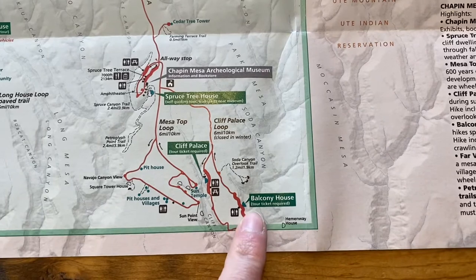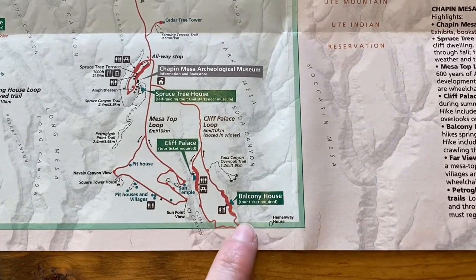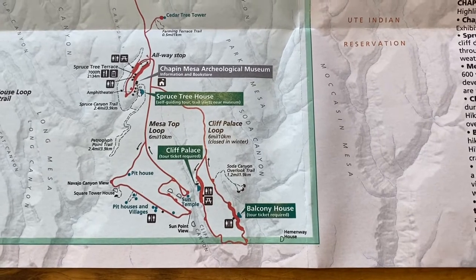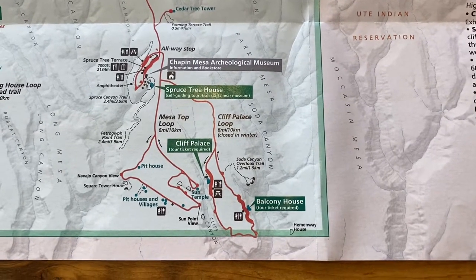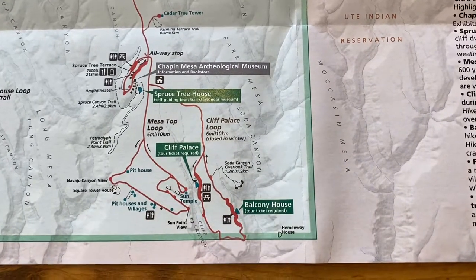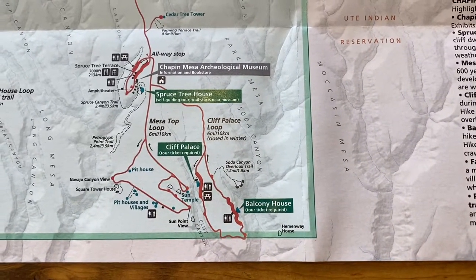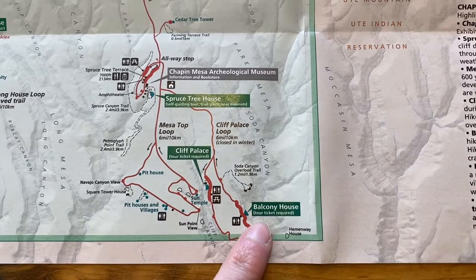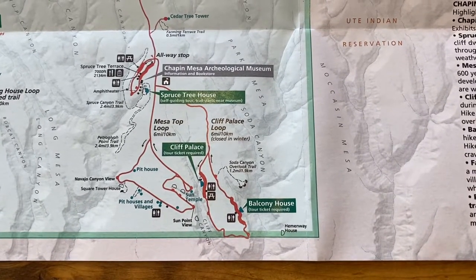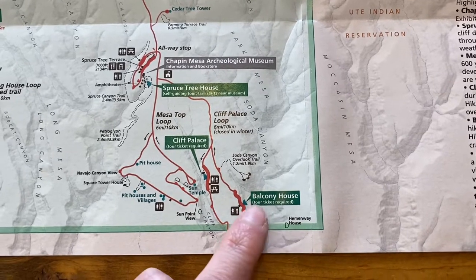The other thing is Balcony House is my favorite tour. Now, it's not for little kids. It's not for people who have issues with heights or tight spaces, because it has plenty of both of those things. And I'll show you the whole tour for the Balcony House too, because we have that on video. But it is really exciting. So I highly recommend Balcony House if you have older kids or you're adventurers or you're just adults and you want to check that out.